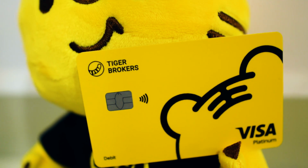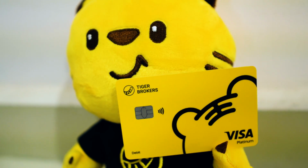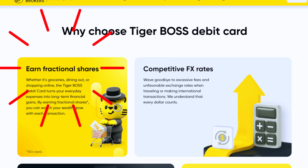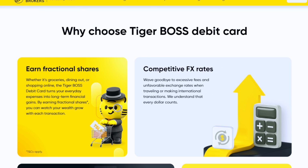Tiger Brokers has just come out with their latest innovation, the Tiger Boss Debit Card, in partnership with Wise platform. This card allows you to earn a 1% cashback in the form of Tesla fractional shares, while also offering competitive FX rates when you use the card on overseas spends. But given that there are so many cards out there, is the Tiger Boss debit card even worth using?